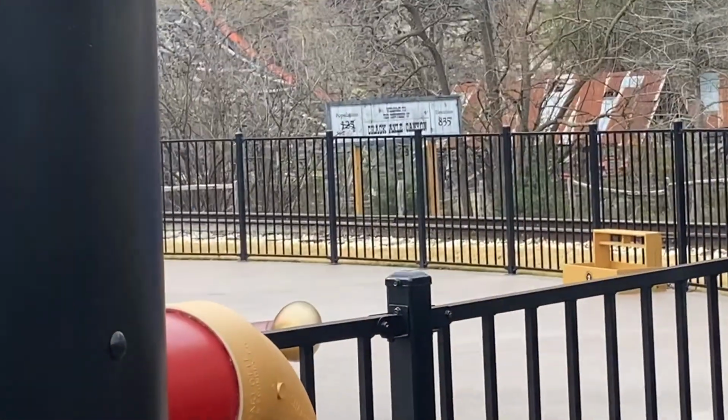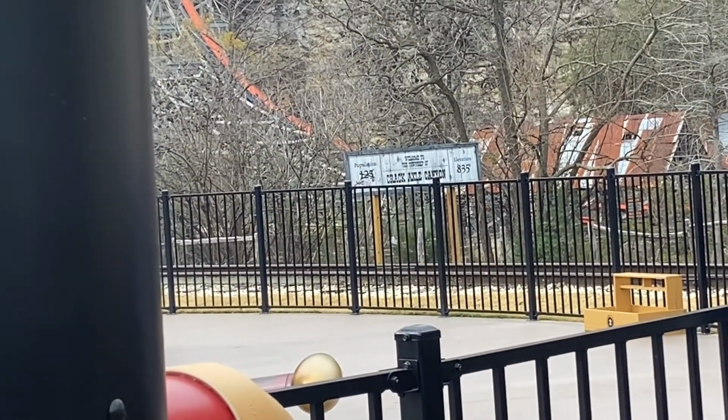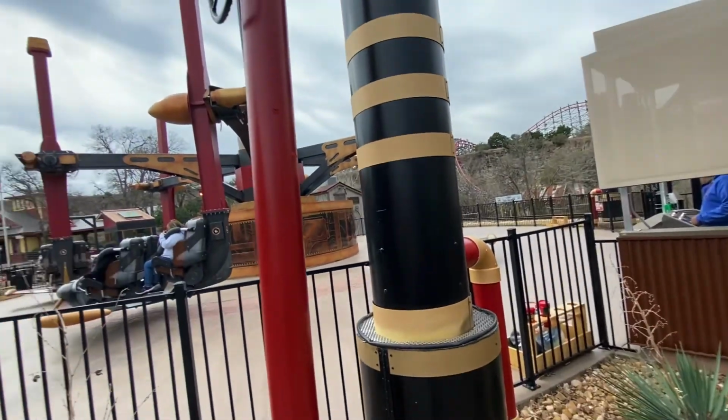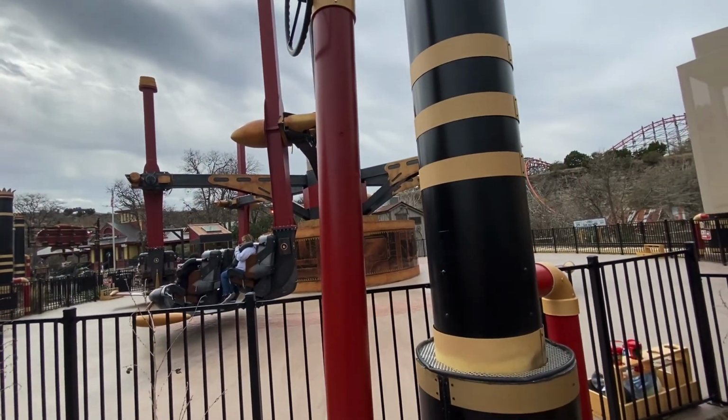I do know that sign over there for the train is definitely new. Never seen that there before. But yeah, time to ride Daredevil Dive. Woohoo!